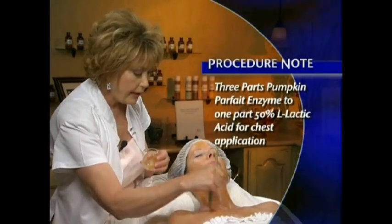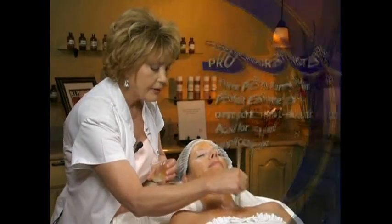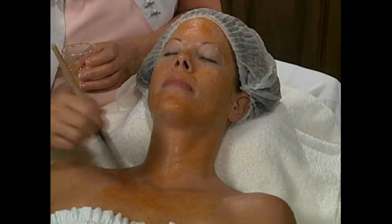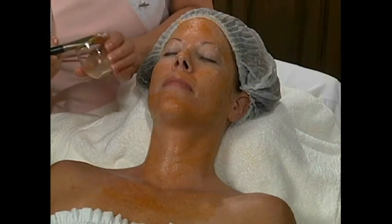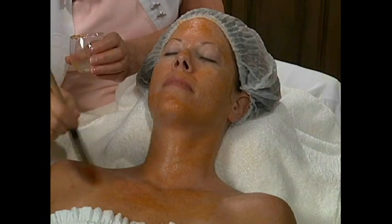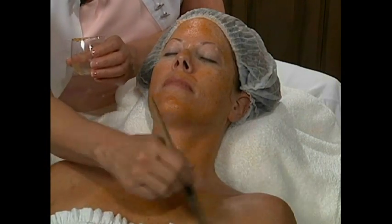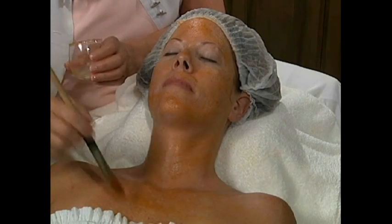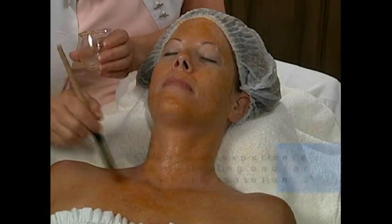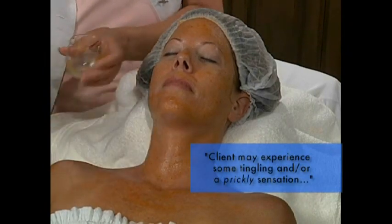Are you feeling okay? Yes. And you notice I haven't handed her the fan. Most of the time, your clients will not need a fan with this mixture, but some may, and so always have that available and be ready to give it to them if they need it. If they do feel anything, it's usually just a little bit of a tingly sensation, a little bit of prickliness.